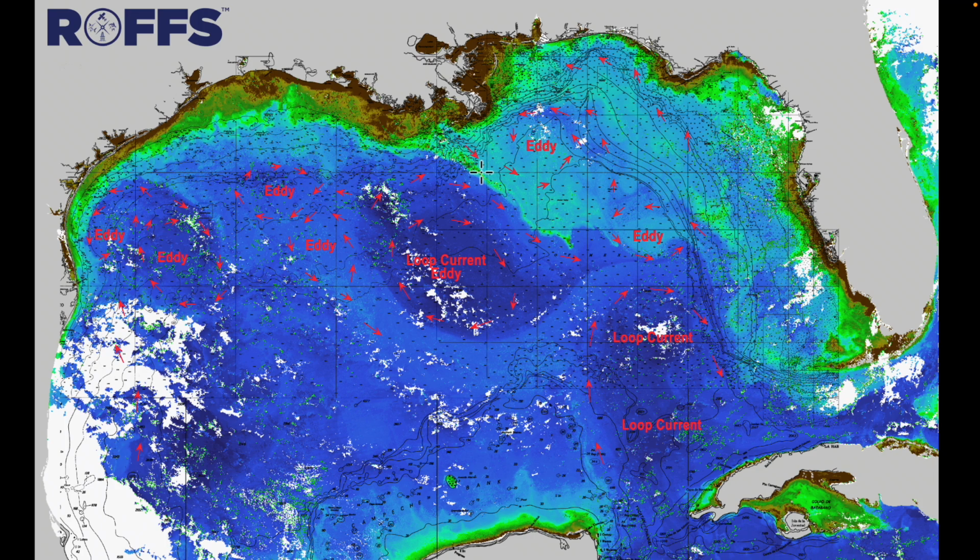But as this eddy has started to drift west, the loop current has started to push back further north, which is good for the conditions in this area in the northeastern Gulf of Mexico, off of Cape San Blas over to the DeSoto Canyon, out towards the spur, the double nipple, the steppes region. You have two or three eddies. There's one counterclockwise rotating eddy here, one counterclockwise rotating eddy here, and I believe there's another one in here. It's harder to see.